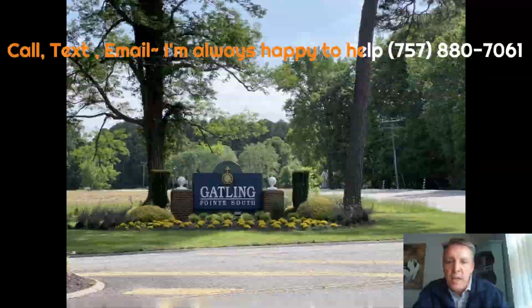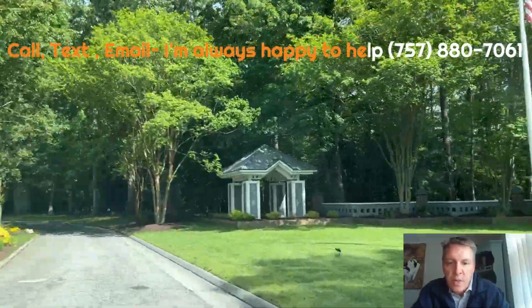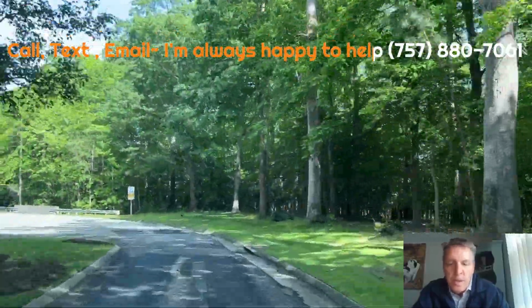And this is the south side. So we'll cruise on across the street here, head down the south side.